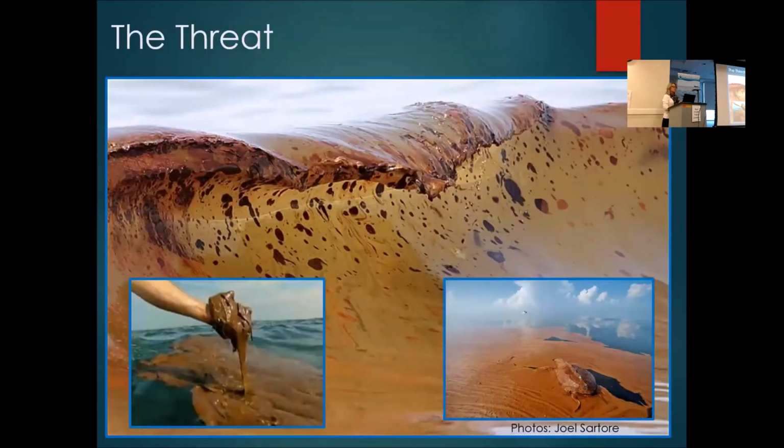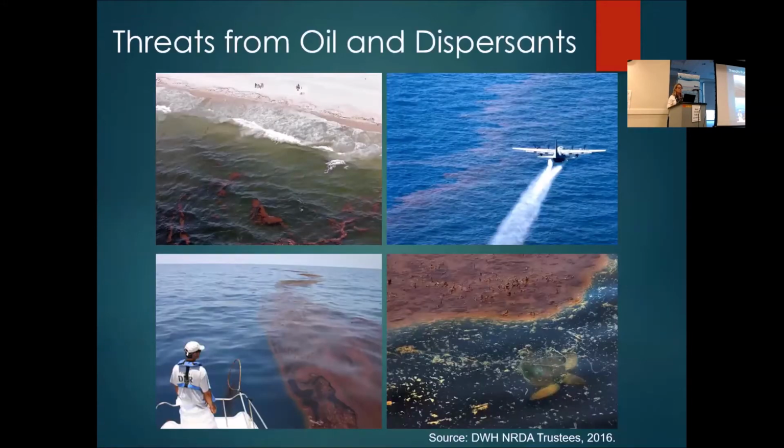Next, I'll discuss what threats the spill presented to sea turtles, including the types of injury and exposure and the impacts on the various habitats that turtles use throughout their life cycle in the water and on the land. As we've heard from some of the other speakers, the spill responders used various techniques to manage the spill. They needed to do this to protect Gulf resources overall.